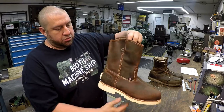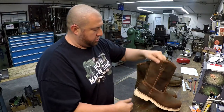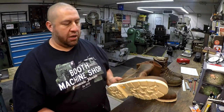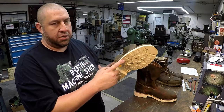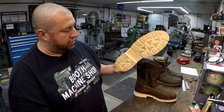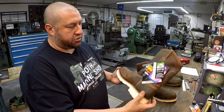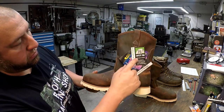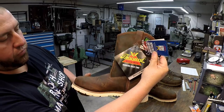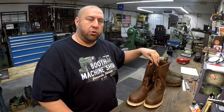Here is the new work boots. Again, Thorogood. There it is right there. You got your little American flag on it. So here's what the soles look like when they're brand new. These are not the best soles for machine shop use. I will tell you that. The hot chips, if you're doing machining and you're stepping on those chips as they're coming off the machine, they're gonna stick into these soles right here. So I'm always having to pick them out of there with some pliers. But other than that, they are good boots. There you go. Steel toe, they're great work boots. They're good. That is my PPE right there as far as my footwear goes.